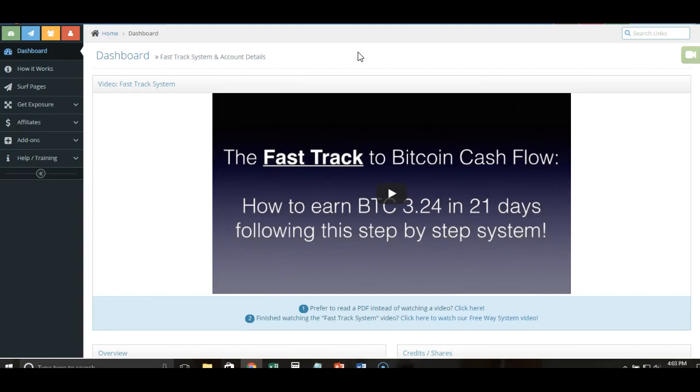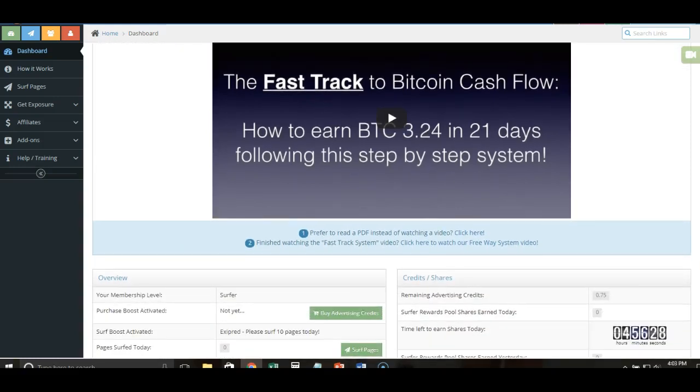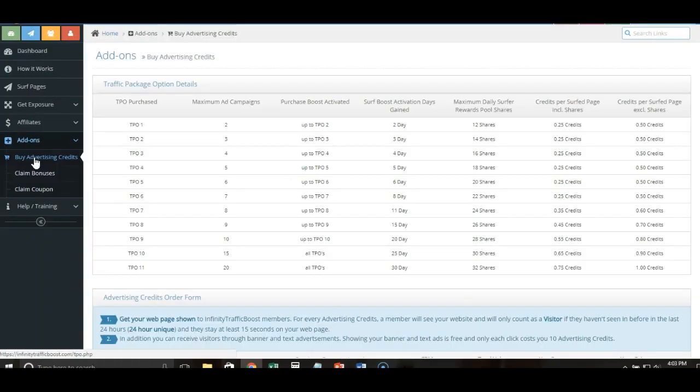Now, what I want to do is show you where you can get this information and why you want to consider buying the higher TPOs, and give you the background information on the benefits you receive. Now, the way to get to the purchase page and find out the specific details is either here where it says buy advertising credits or over here under add-ons, you click on buy advertising credits. So we're going to click that, all right? And we're going to go here to the purchase page.